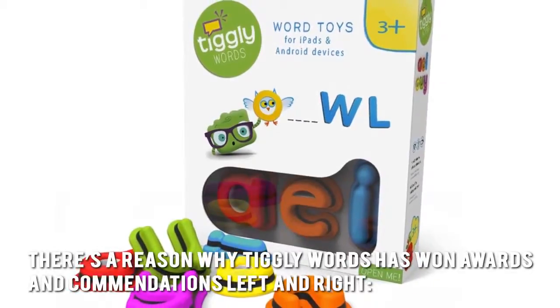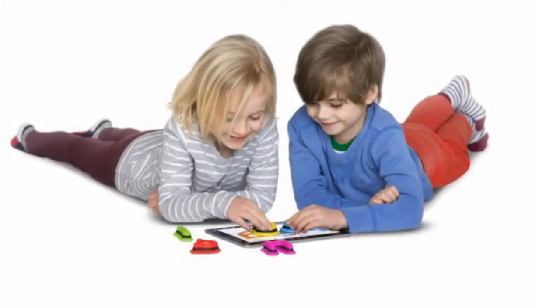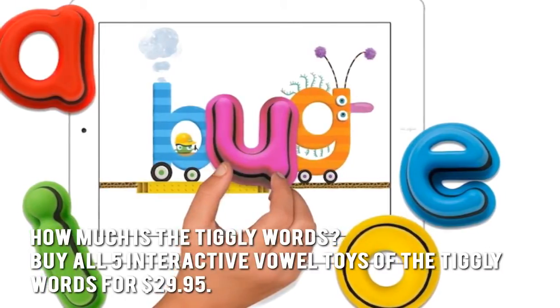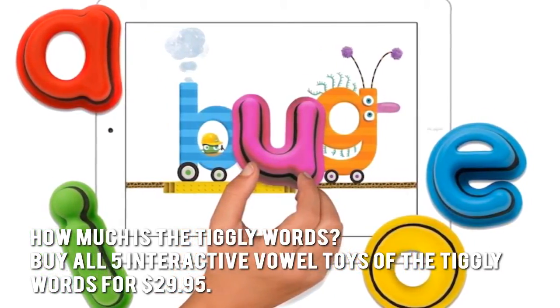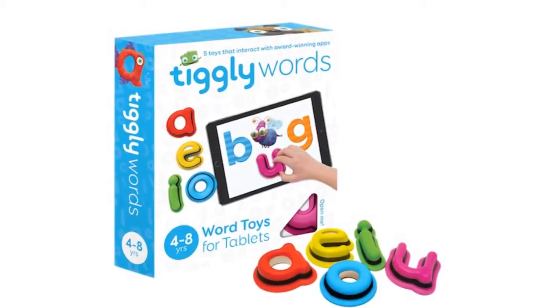There's a reason why Tiggly Words has won awards and commendations left and right. They are fun to play with, and children will also learn a lot through them, as they offer a new learning system for tablets. How much is the Tiggly Words? Buy all 5 interactive vowel toys of the Tiggly Words for $29.95. Now, let's have a look at some of the main positive and negative aspects.